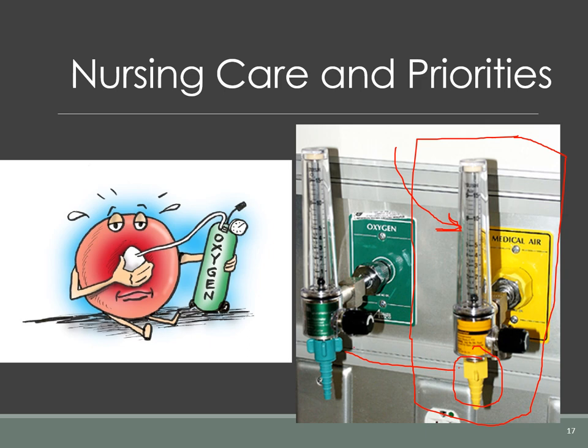If you don't have a green cap, you cannot put a yellow cap right here. That is a huge no-no as well. So green should always match green, yellow always match yellow. I feel like we just mapped out a game plan, like a football play.